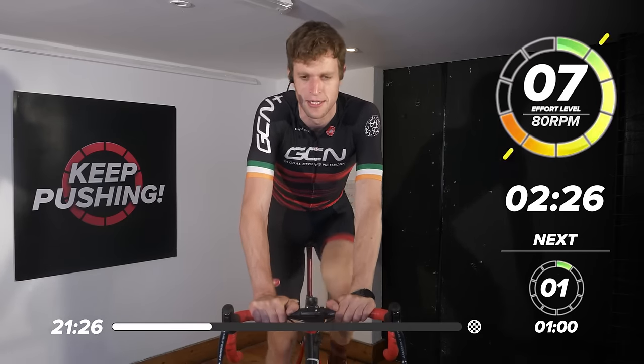3 minutes again, here we go. Into the big ring. Into the dinner plate. Up in the intensity. It's a sort of session which is great for boosting your fitness.